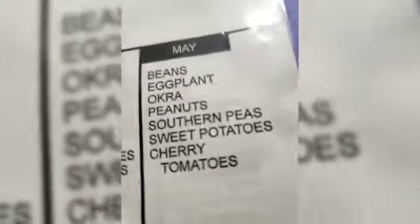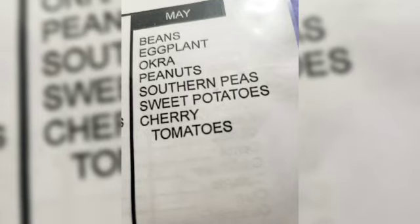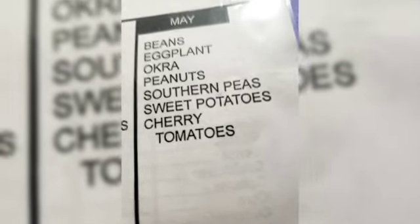On 9A, here's what you could have dropped in May. Still got time, if you need to, you still got time. This is Jacksonville seasonal planting.